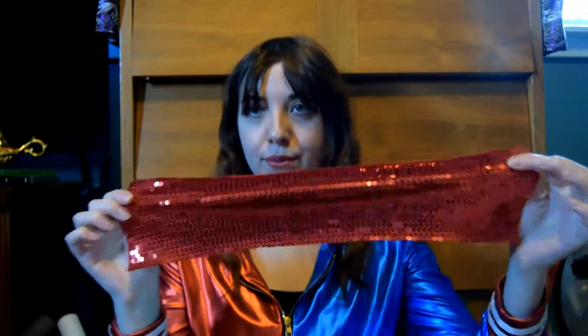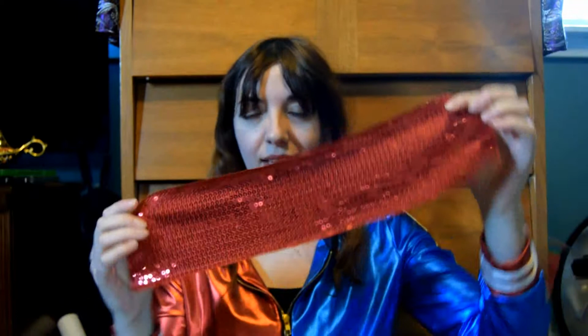Alright, next up is probably the nicest one out there. This is stretch sequence. Very nice and shiny. Ooh. You know, though, for them calling it stretch sequence, it doesn't feel super stretchy. Like, it stretches and has enough give. Let's just put it at that. Has enough give for you.